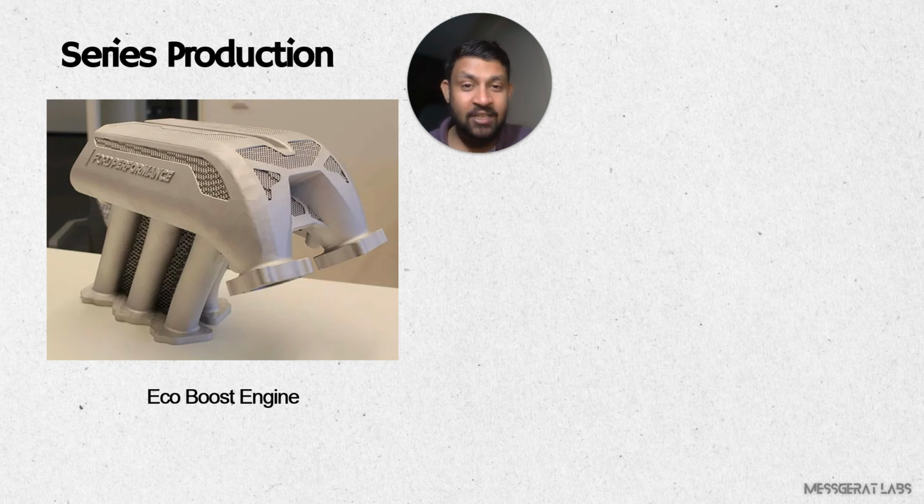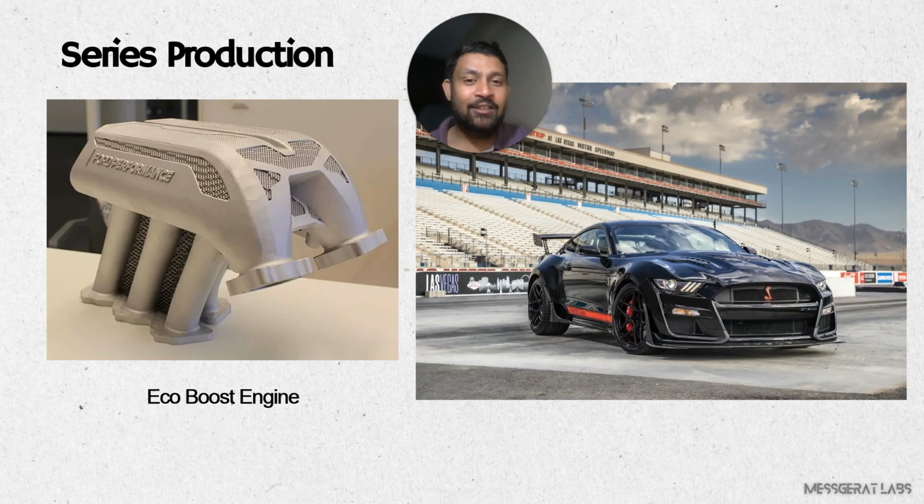Now, through this design, the designer was able to enhance the performance of the engine, and this engine goes into the Ford Shelby GT500, which is a very popular car.